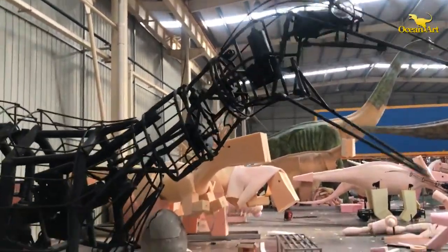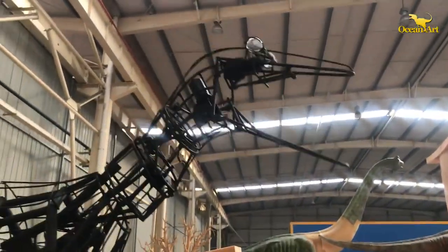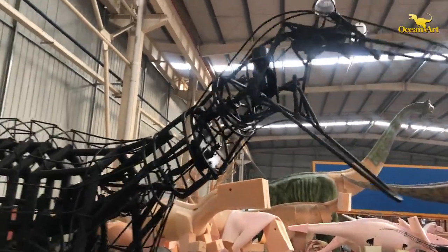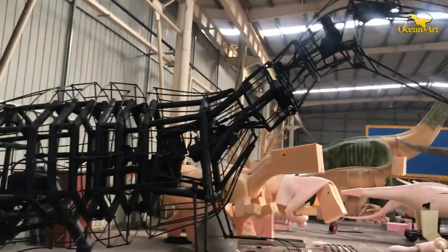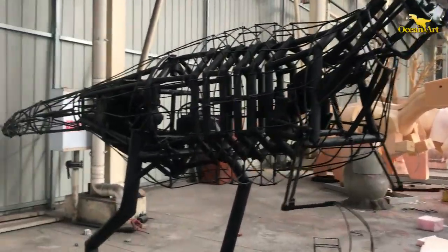You can see the flexibility of our dinosaur movements. For each movement, we have one motor and one reducer to control it. See how many movements they have, and how many motors and how many reducers.